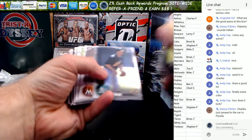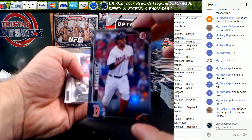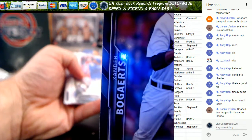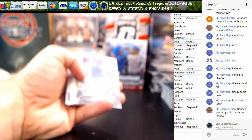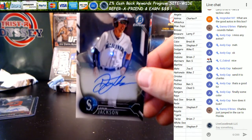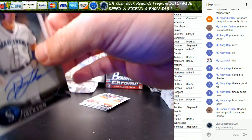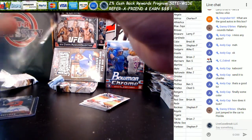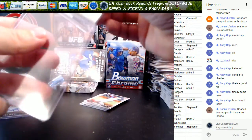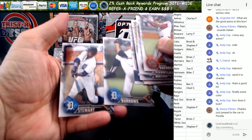Smith, Treviso, Mancini, and Pinder. It's on the Bulldogs! And there's your other auto, Drew Jackson, for the Mariners. Burroughs and Stewart.